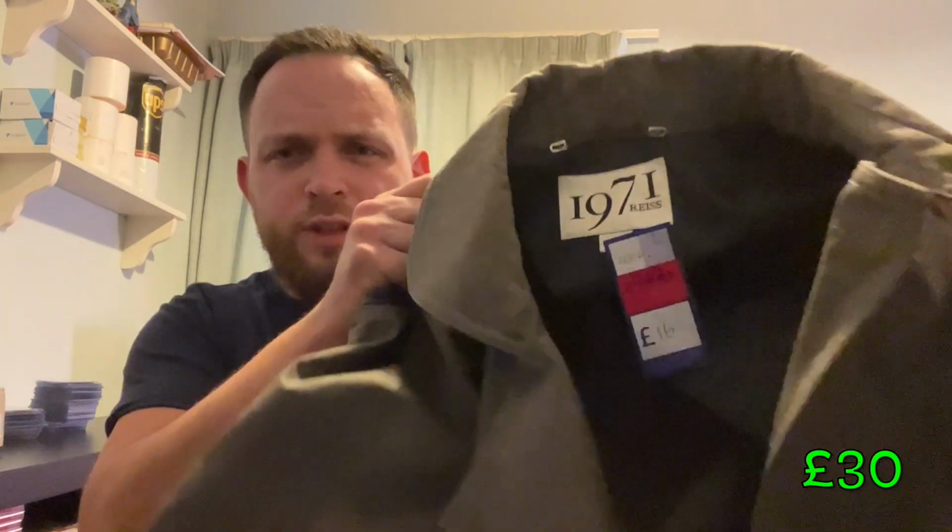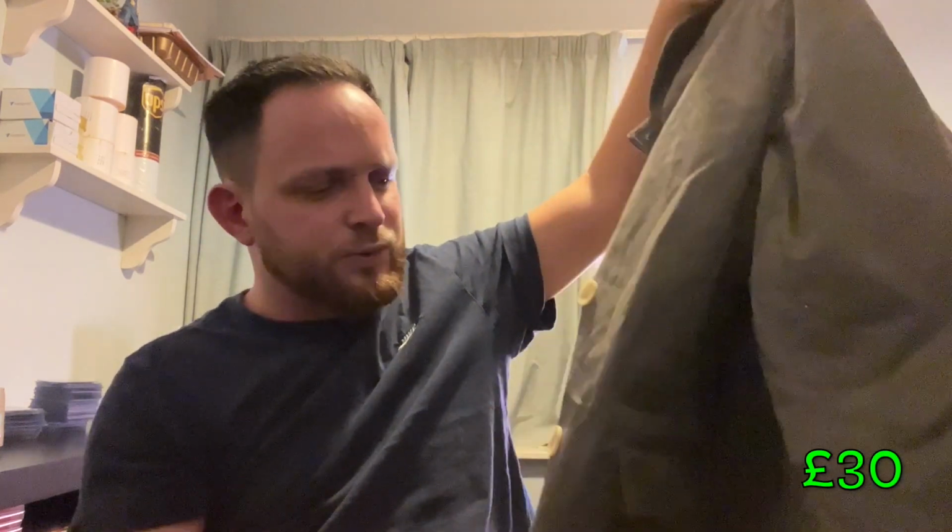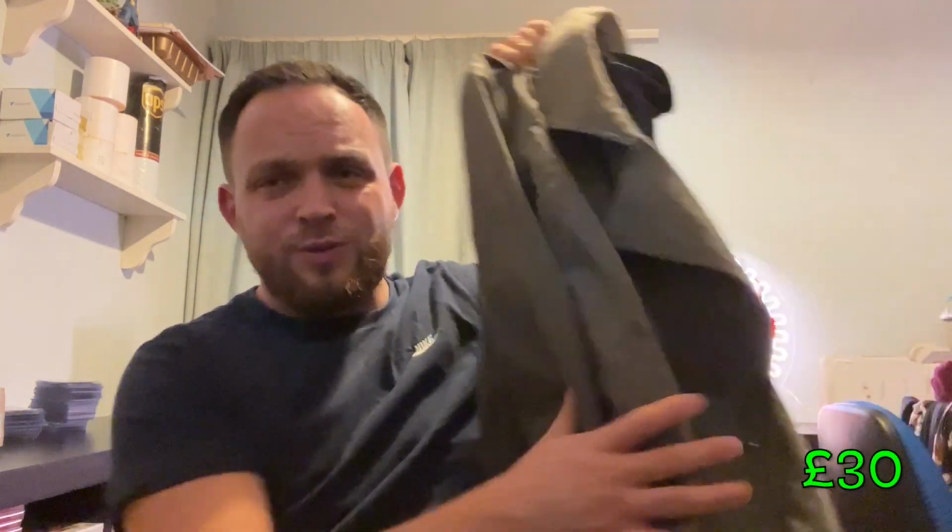We take that. We then picked up this beautiful 1971 Reese double-breasted Grenson jacket. It's kind of got a wax feel to it, but it's not. There is only one on eBay, and it's up for about £100, £120 all in. It's coming from America as well, so I have no real idea what to price this at.